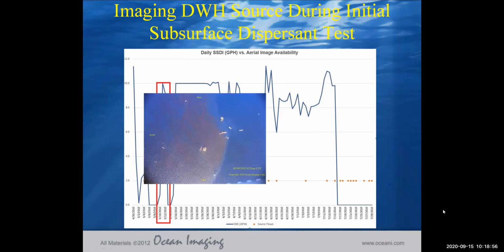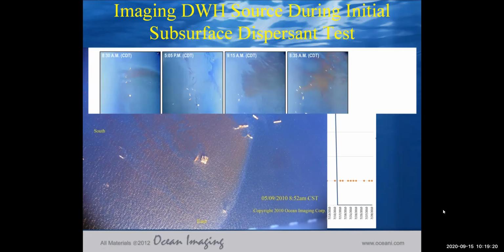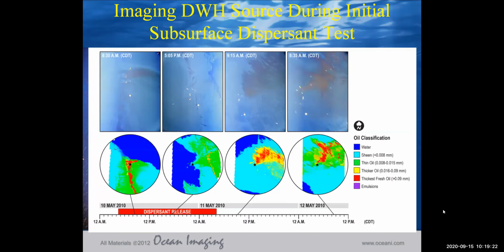So before, as you saw in the previous presentation, before the dispersant was applied, the source area had a lot of dark, i.e. thick, fresh oil in the vicinity. And then this is the sequence during the test release of the dispersant.